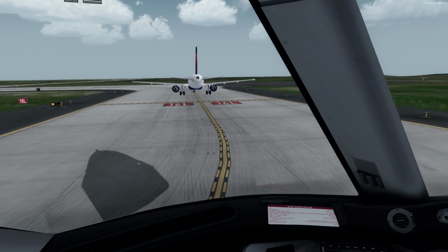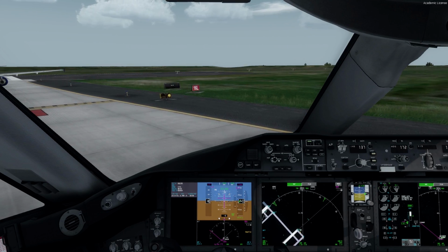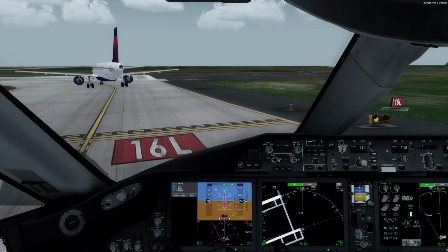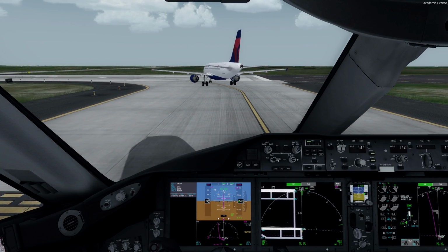We're going to try, that's what I mean by the shadow. Look at the weird shadow there, that's really strange. We're going to try our best to swing this bird around so that we can stop at the threshold. I should have gone a little bit further forward before turning. Took a wider berth, but I didn't. But nevertheless, parking brake set.